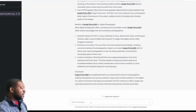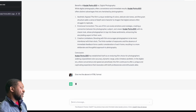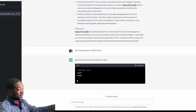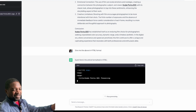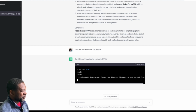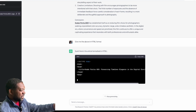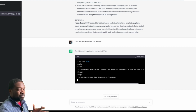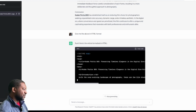I'm going to tell it, give me the above in HTML format. Check this out. I think we're on a busy time now with ChatGPT. Sometimes it freezes up like this. Sure, here's the HTML code. There it is. Look, it's giving me the HTML code. Did you know you could do this? A lot of people have never seen that before, I'm sure. There it is. It's going to generate the actual HTML code. And I can just paste that into my website and I'm done.